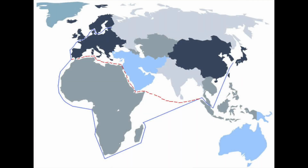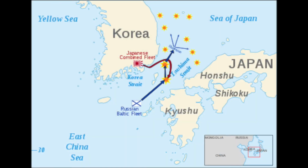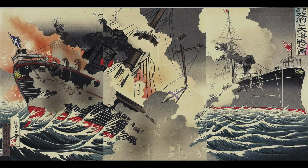Another blow came when the Russian Baltic fleet, which sailed all the way around Africa, look at the blue line here, met the Japanese fleet at the Battle of Tsushima off the coast of Korea, and you can see where that happened. This was the first battle of the modern battleship, all-steel, big-gun warship that all the naval powers were having around 1900. It was one of the first battles where radio was used, and the Russian Navy was absolutely annihilated by this. And that happened in May of 1905.